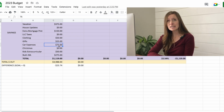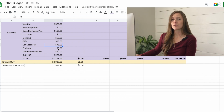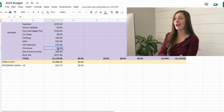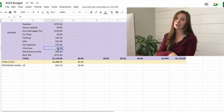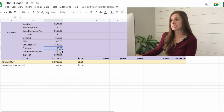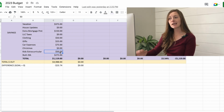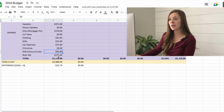Car expenses, $75 is what I have budgeted just for regular maintenance. Christmas, normally we put a set amount each month, but I'm trying to front load our vacation. So I put everything into our vacation and not putting anything towards Christmas this month. In a couple of months, I'll start adding a lot more to Christmas. Our kids' extracurriculars for sports, things that are not monthly, I've set aside $50 each month.